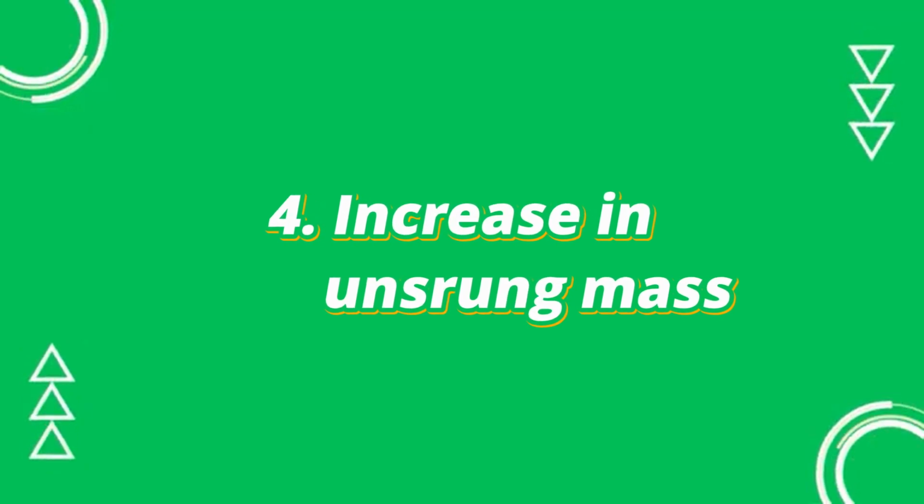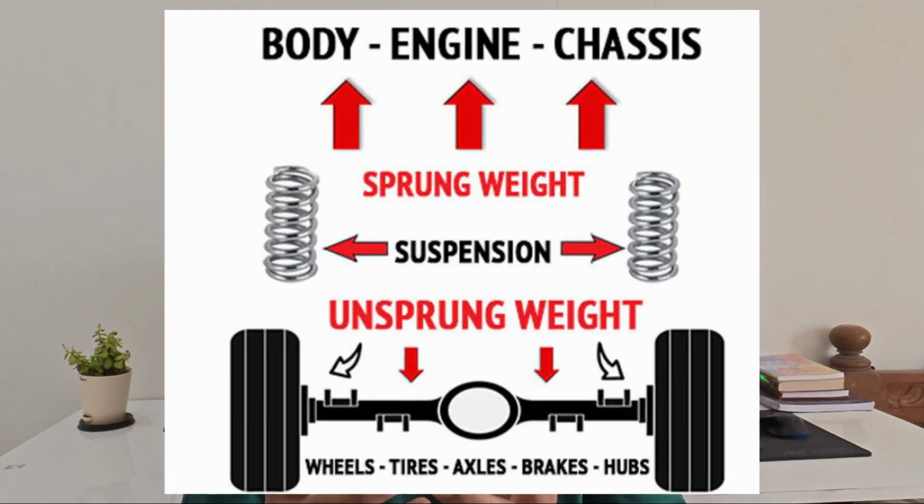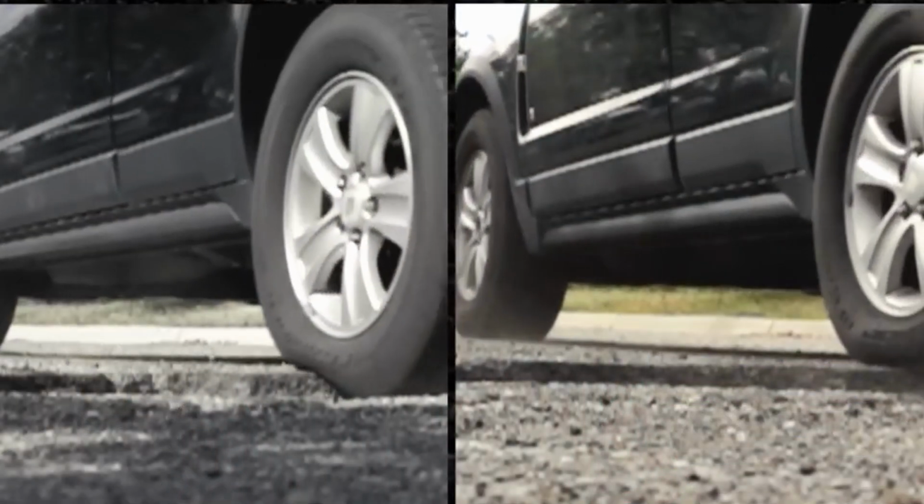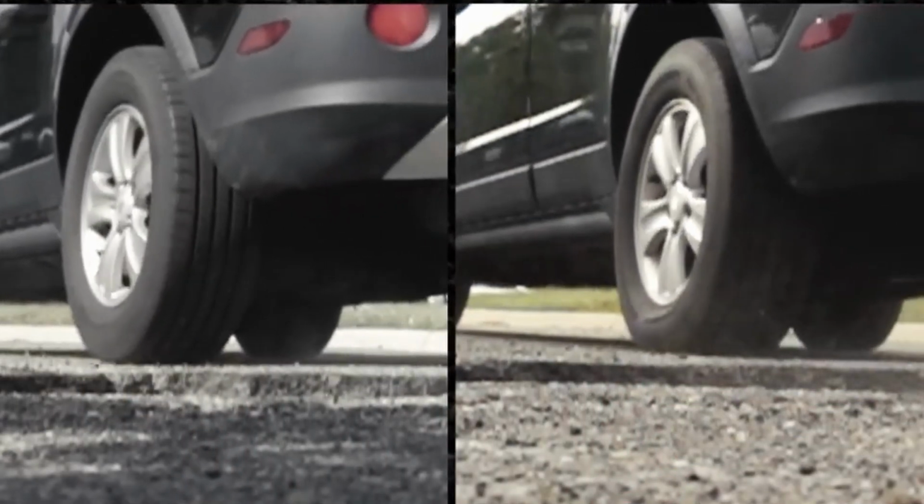And the last downside is that now you have increased the unsprung mass of the car. They say unsprung mass is 4 times heavier than sprung mass. Unsprung mass is basically the things that are attached to the suspension that are moving in a fast manner. By increasing the unsprung mass of the car, you are putting more load on the suspension, and the suspension will prematurely wear out. Also, an increase in unsprung mass will cause the car to handle a lot worse, because suddenly your tires and wheels are heavier than before. So the characteristic of how the car handles will slightly vary.